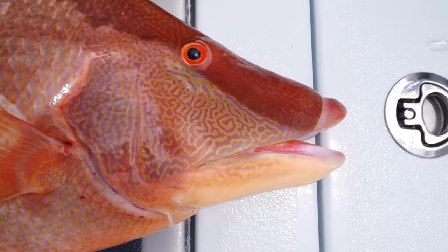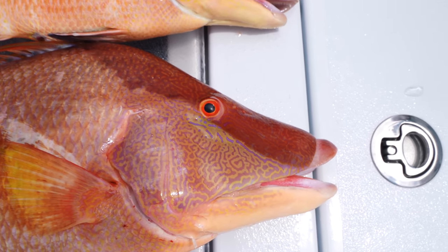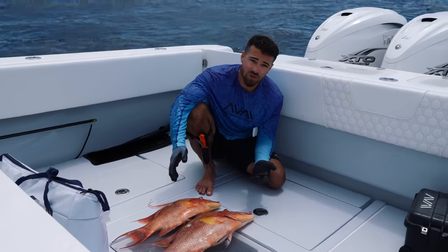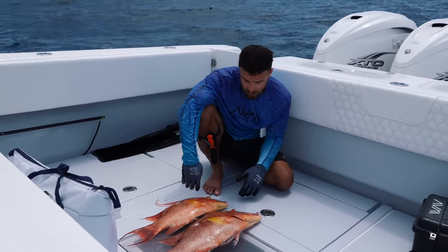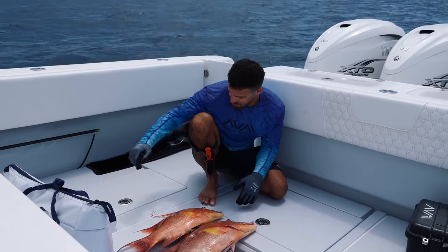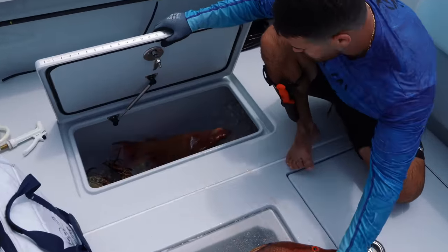It just goes to show how when you leave an area alone, it can be as it's intended to be. With that being said, 5 lobsters, mutton snapper, 2 hogfish is more than enough when it comes to seafood. So I would say that's a wrap on spearfishing. Definitely a successful day down here in the Berry Islands.